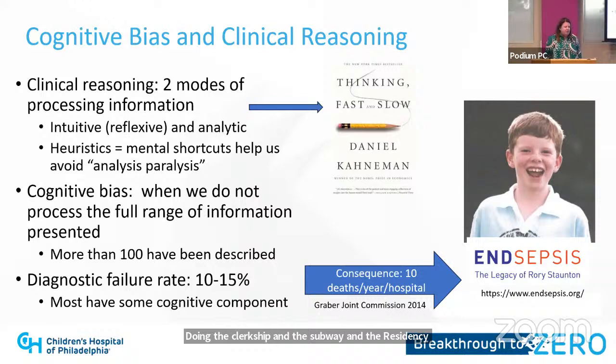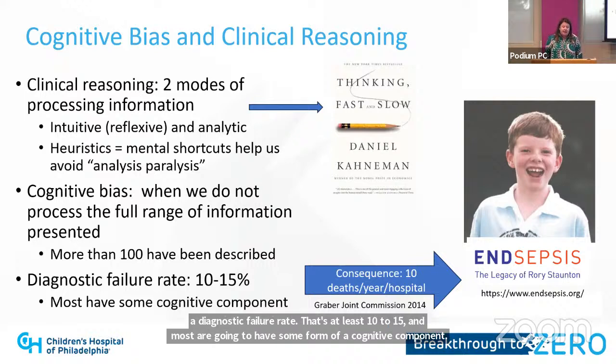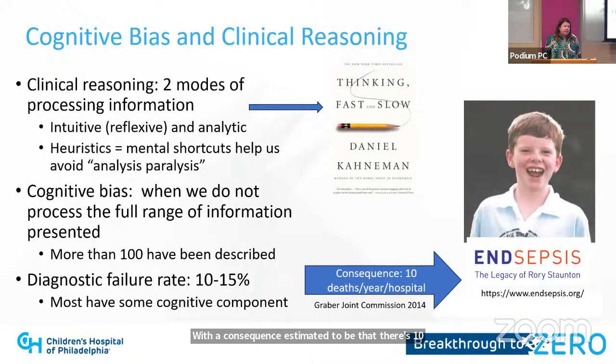And I would end up swimming in the so many different forms that are out there. But the consequence is that you have a diagnostic failure rate that's at least 10 to 15%. Again, most are going to have some form of a cognitive component, with a consequence estimated to be that there's 10 deaths per year per any individual hospital in the United States. And so that's a big deal. These are preventable deaths.